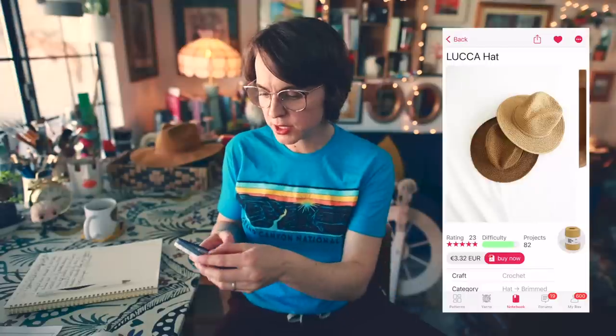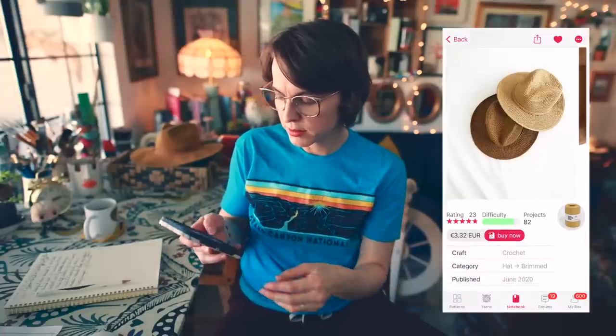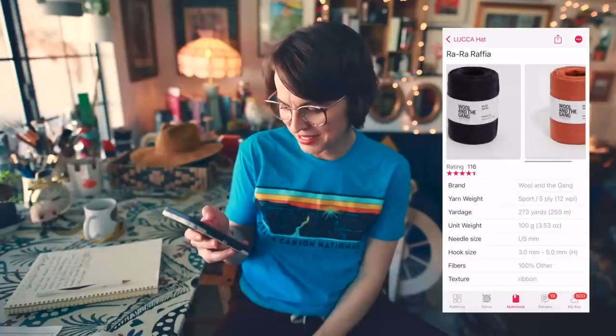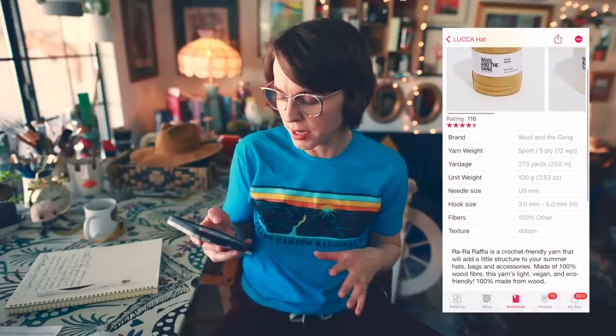And I found a great pattern for something very similar. So let me find it. Okay, this is called, and I don't know if this is pronounced the Luca hat or the Lucca hat. It is by Suzanne Mueller and it uses Wool in the Gang Rah Rah Raffia. It says it's 100% other fiber, so I'm assuming it's just like raffia made of paper.